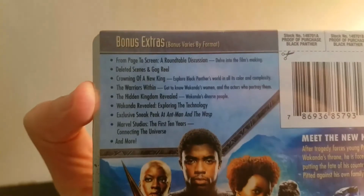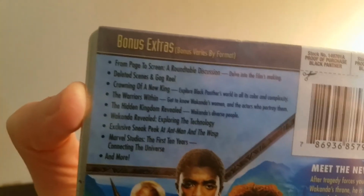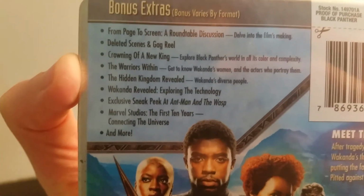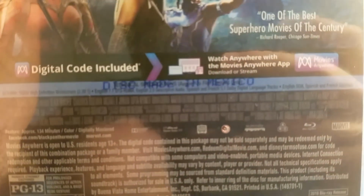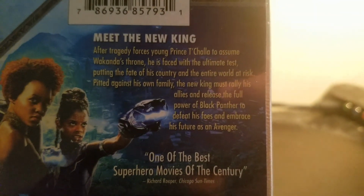Anyways, on the back has the bonus extras. And those are from page to screen, roundtable discussion, deleted scenes and gag reel, crowning of a new king, the warriors within, the hidden kingdom revealed, Wakanda revealed, exploring technology, exclusive sneak peek at Ant-Man and the Wasp, Marvel Studios: the first 10 years, connecting the universe, and more. And you know, got the cast right there. Probably can't read it that great. Other stuff, but then it has that right there.